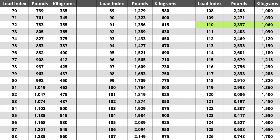Located next to the load index we just talked about, there is a letter. The letter V is the speed rating for this tire. This is the maximum speed sustainable for the tire. Each letter has a corresponding speed rating approved by the Department of Transportation and the tire manufacturer.